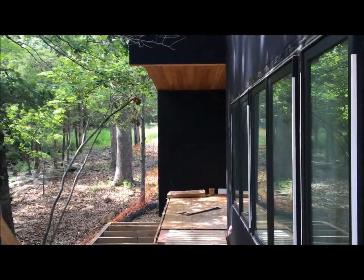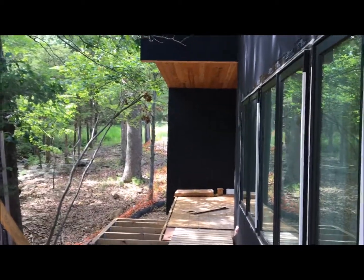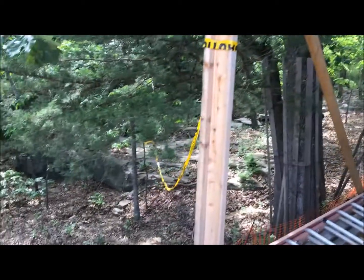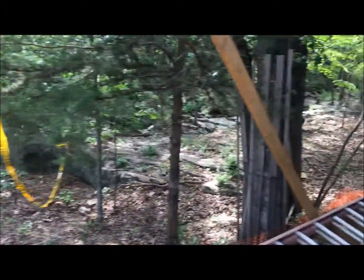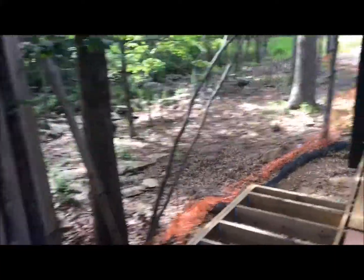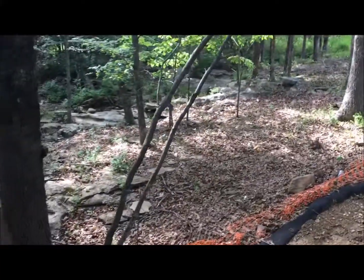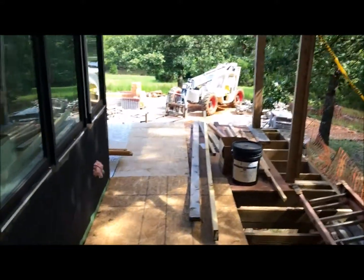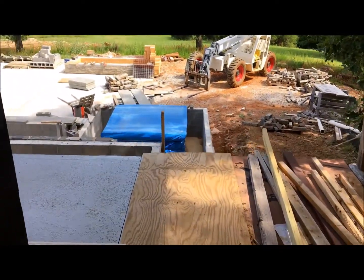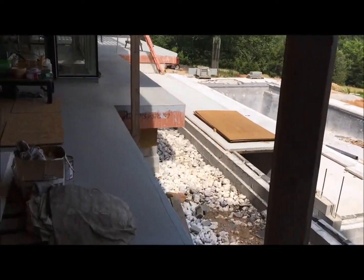This will be the master bedside. That will eventually be a screen porch there. It looks down onto, hard to see in the video, this great little wet weather creek. Most of the time it's a big boulder field. Beautiful though. Big bay window looking out onto it. Don't guess that's really a bay window since it's flat, but all right.